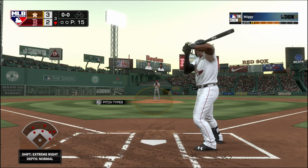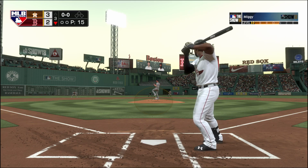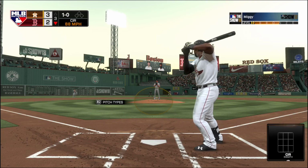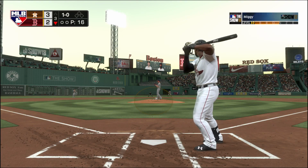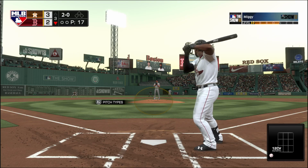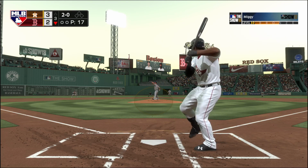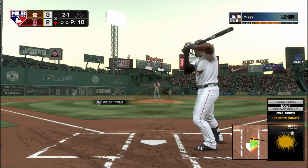Stepping in, Jackie Bradley Jr. will lead things off here for Boston. Xander Bogaerts due to hit next. Jackie Bradley Jr. And this one's not close. It's in the dirt for ball 1. Ball 2. Not a great spot to be in right here, 2-0, but I'm not so sure why he's pitching this guy so cautiously. A bottom of the order guy you don't normally see getting pitched like this.